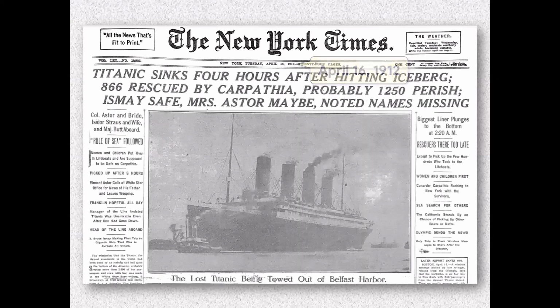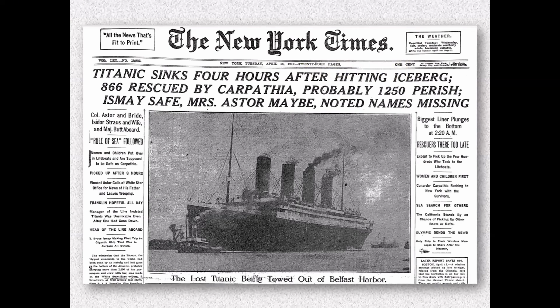This is the paper from April 16th, 1912. What happened the day before? What happened on April 15th, 1912? Does anybody know? Titanic? Yes, you are correct. April 15th was the day the Titanic hit the iceberg and sank.